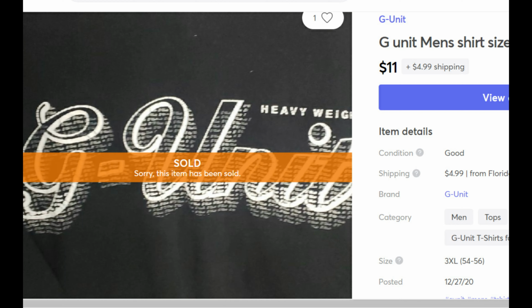I sold this original G-Unit shirt on Mercari for $11. I paid $2.99 for it. It did have a few small holes in it, so I probably made about $5 or $6 profit off of it.